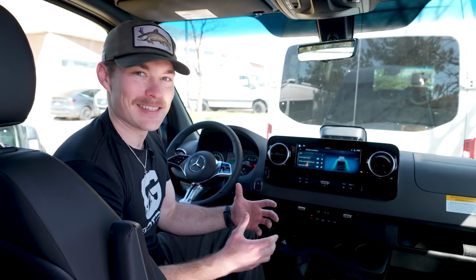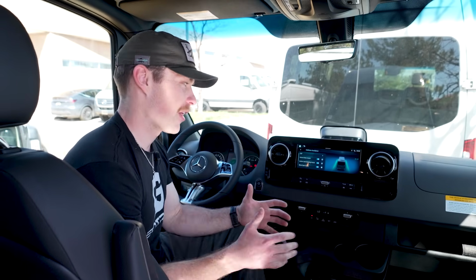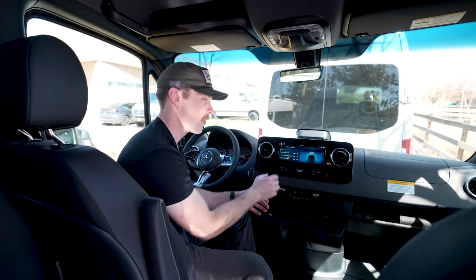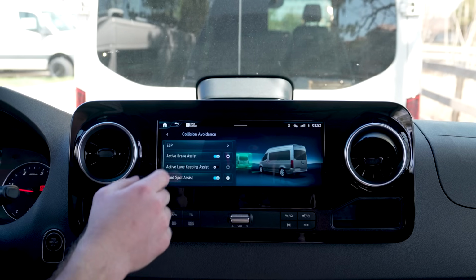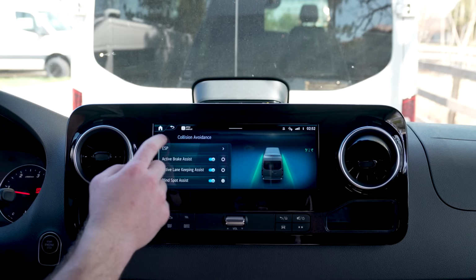And then we realize, it's just the van doing what it's supposed to do and keeping you safe and in between your lane. Some people hate that feature and they hate the van beeping at them all the time. So if you don't like it, you can just turn it off in your settings. Below that, a couple other small things that I like to make sure is on is the blind spot assist.